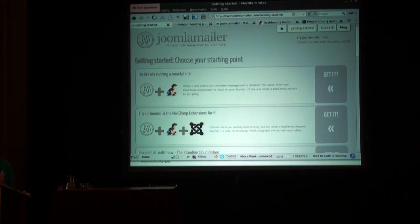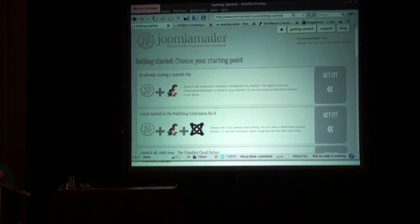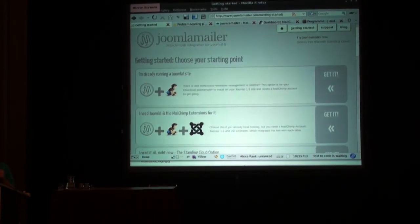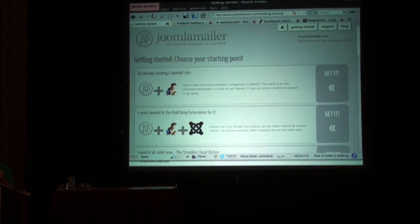What you do is you just click use it now. It starts a Joomla instance for you within 30 seconds. All you need is a MailChimp API key, and Joomla Mailer is pre-installed. You can play around with it for 50 minutes, I believe, and then it just shuts down. You can start it back up and test drive it for as long as you want.